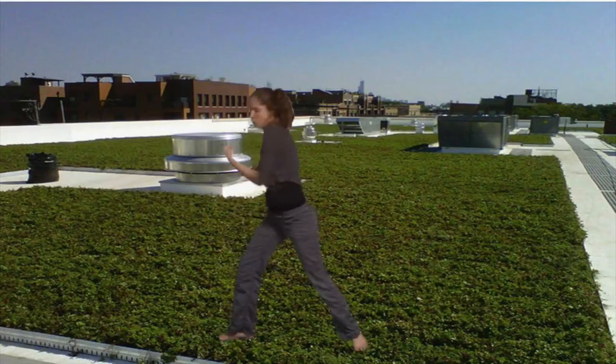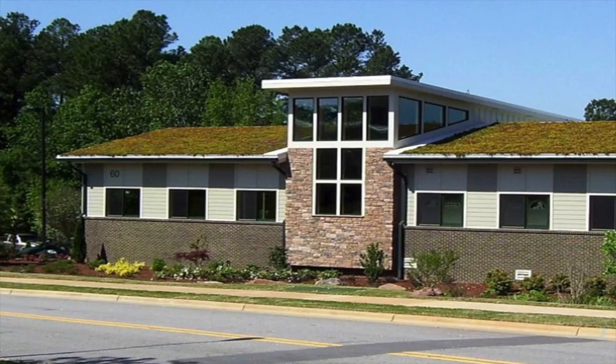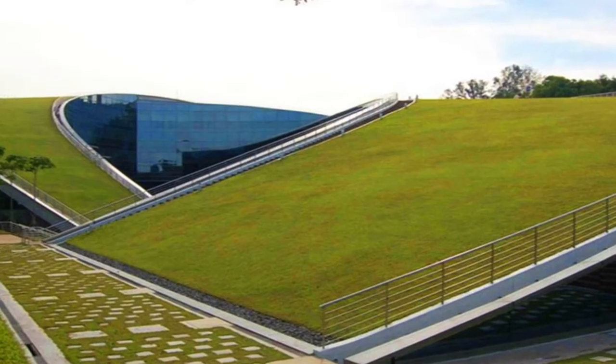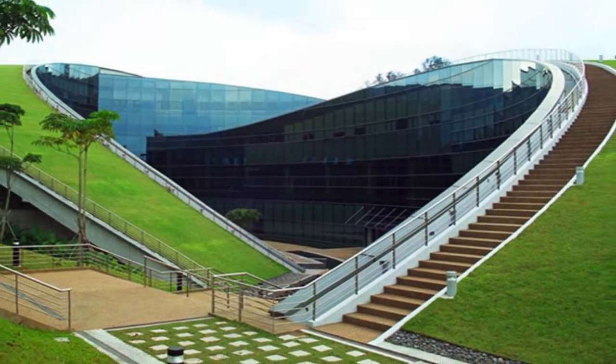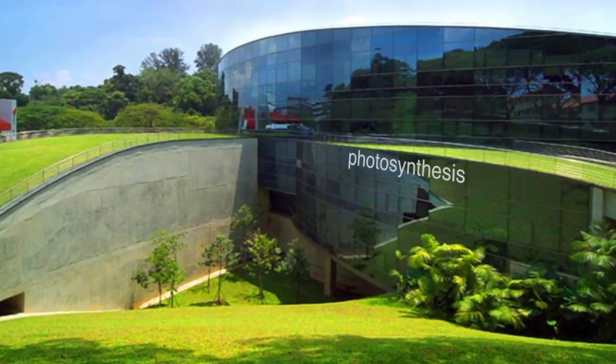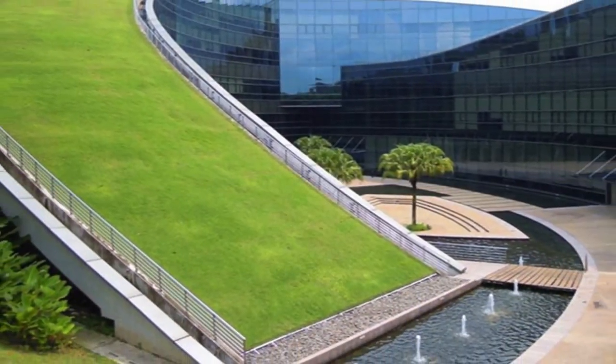Green roofs help insulate the inside of your building too, or your school, or your home. You stay cooler in the summer and warmer in the winter. And you save money because you don't have to spend as much on your energy bill. Green roofs take in carbon dioxide from the air and process it through photosynthesis, releasing fresh oxygen that we need to breathe. So green roofs help soften the impacts of climate change.